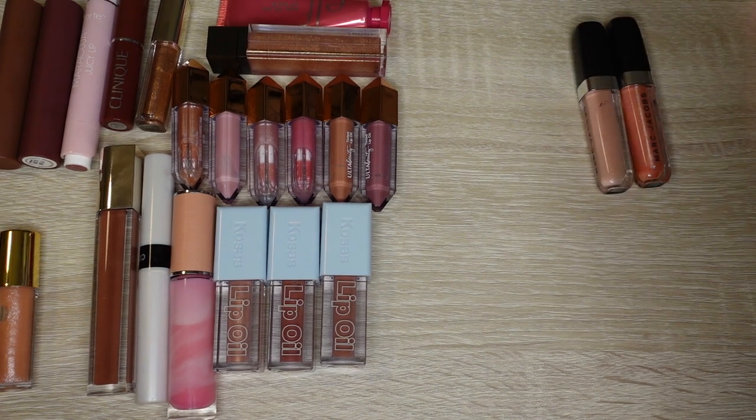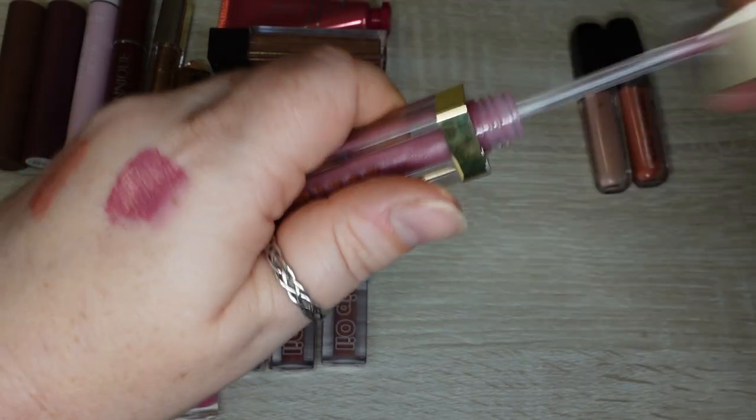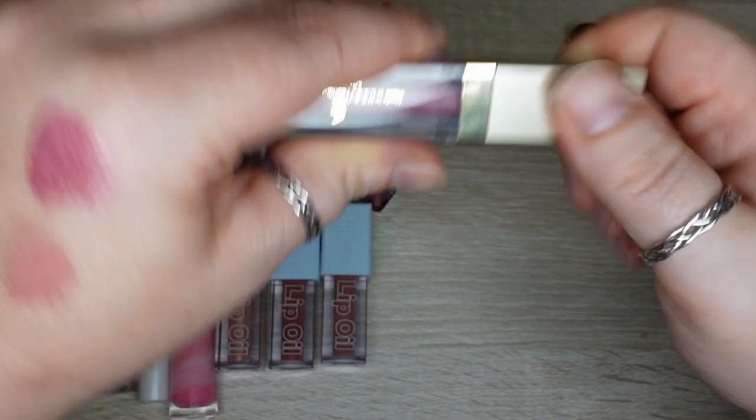I have one here from Stila. This is the Beauty Boss Lip Gloss in the shade Synergy. It is very pretty. Again, it is sparkly. It does have those micro glitters in it, and it is sparkly, but it is comfortable. It is not as sticky as the Buxom, I find.